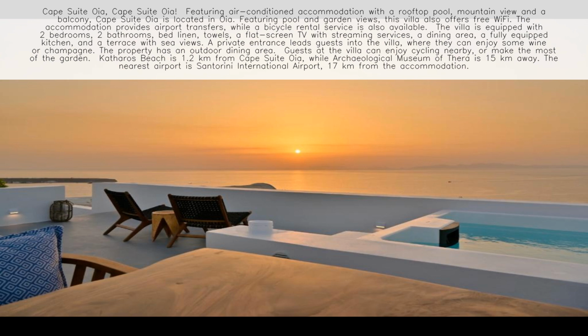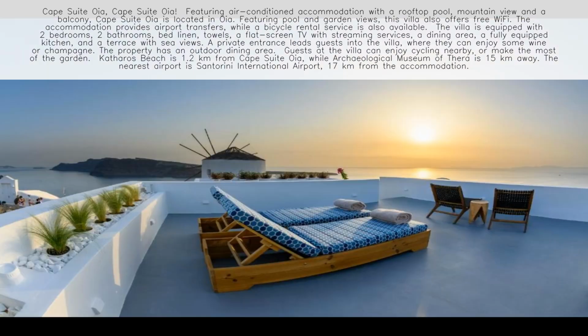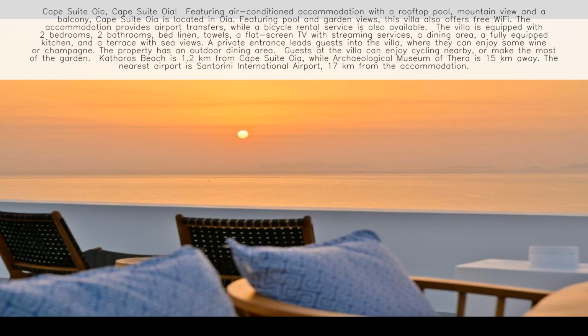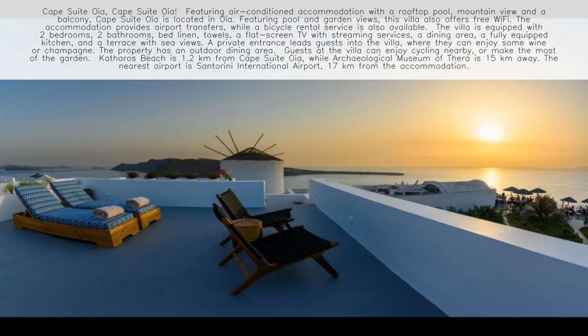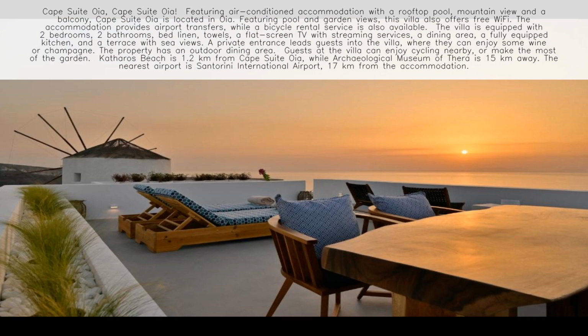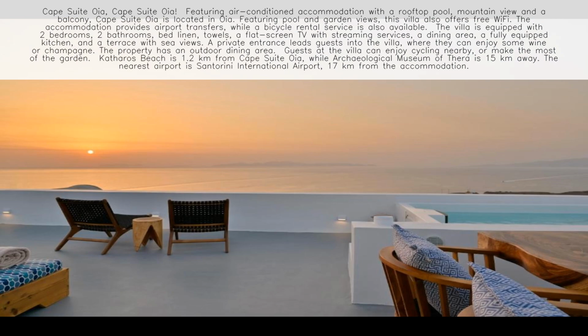This villa also offers free Wi-Fi. The accommodation provides airport transfers, while a bicycle rental service is also available. The villa is equipped with 2 bedrooms, 2 bathrooms, bed linen, towels, a flat screen TV with streaming services, a dining area, a fully equipped kitchen, and a terrace with sea views.